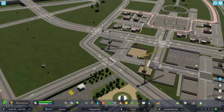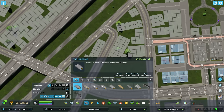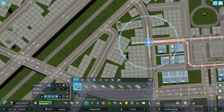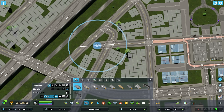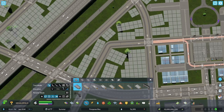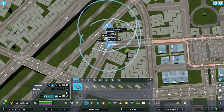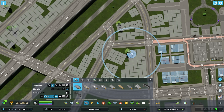Okay, let's keep moving. The next space I want to tackle is this odd-shaped space over here. And I'm going to start by just grabbing a road and running this straight out from this intersection here. Let's cut across. And then I can trim this back and this back and this. Let's put this on a curve, and just come right out of here and bend that right back into there. Yeah, that's probably fine like that.